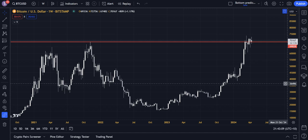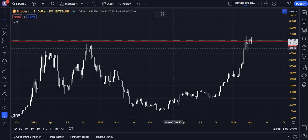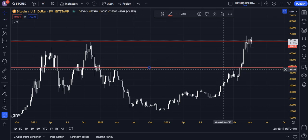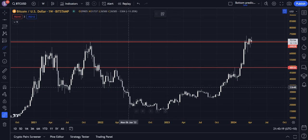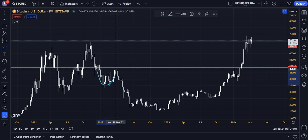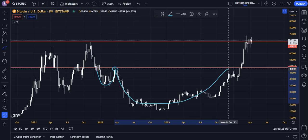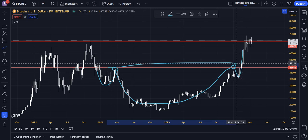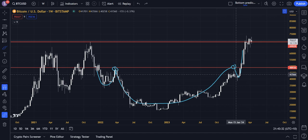Like, you look at the weekly chart on Bitcoin right now, and you look at where the nearest macro support levels are. Well, of course, we've got one at 58K, 53K, but the major macro support level right here is actually 49K. That's the line that divided the bull market from the bear market. That's the line that we rejected from at the start of the bear market, came back down, rejected from at the start of the bull market, came back down, and then finally broke above. That's the neckline here.